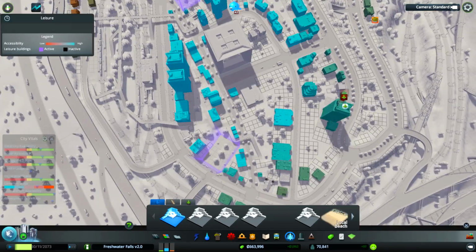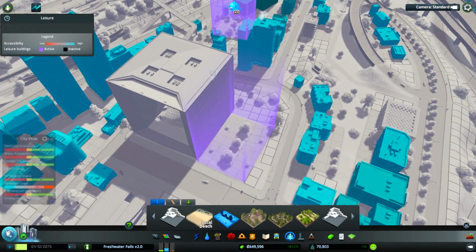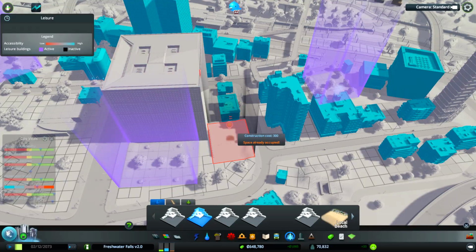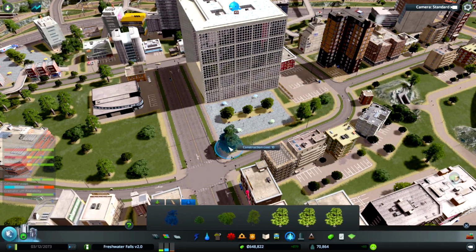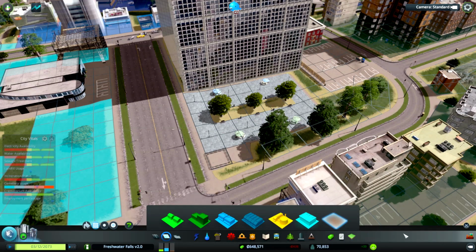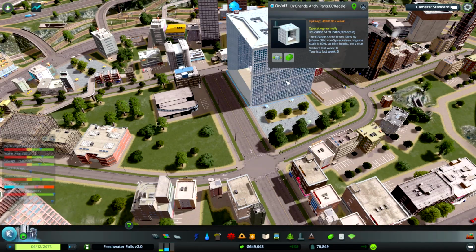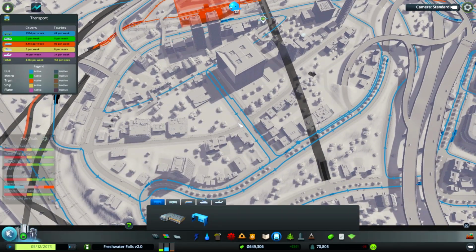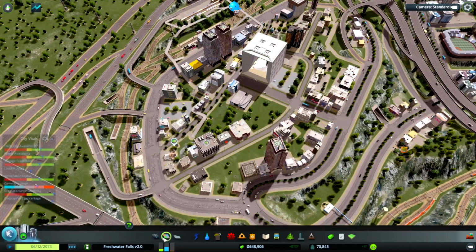And to keep property values going up, gotta have a park. I'll put one right next to our fancy new cube here. What else can I build? Do a parking lot for the cube. And some nice trees. That's zoned. Let me fix that. There we go. So we have our dealership. And then our Grande Arch. Bus stations. Let's move this stop to here. And just see what grows.